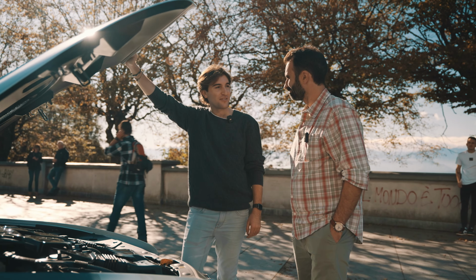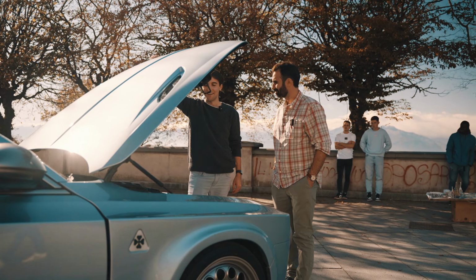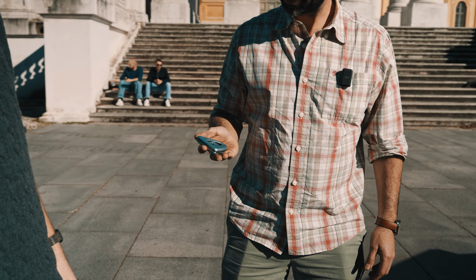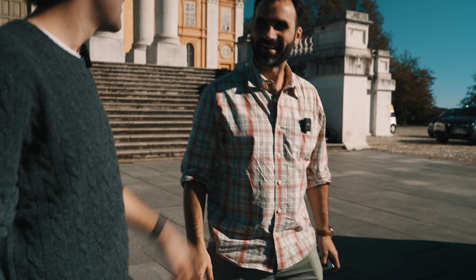Okay, so now we are ready to drive. I am ready to drive. Fantastic. Can't wait to see how it feels. I'm sure it will be a great pleasure for you. This is the key, a special key, and you can drive it. I will. That's your tour. Okay, fantastic.